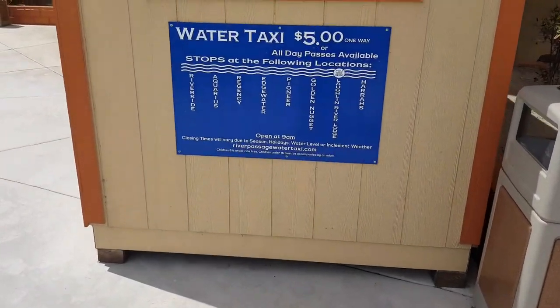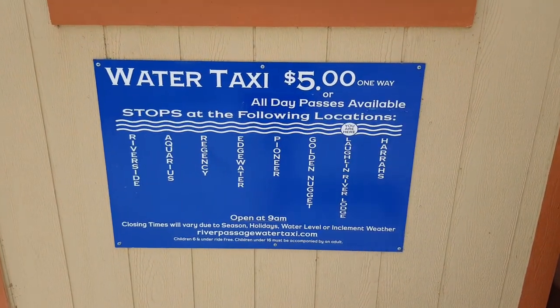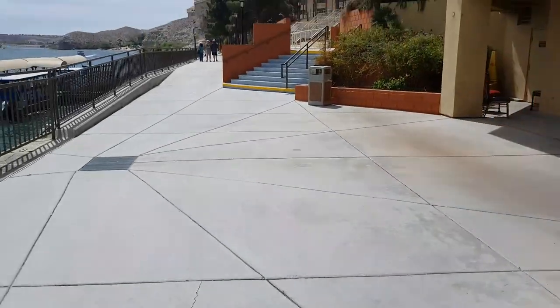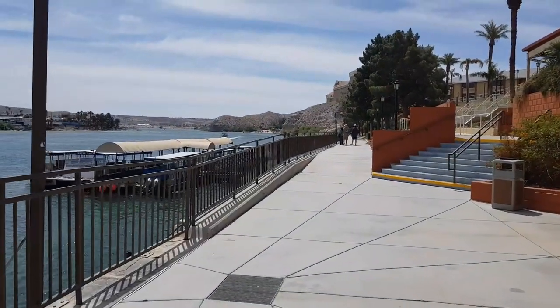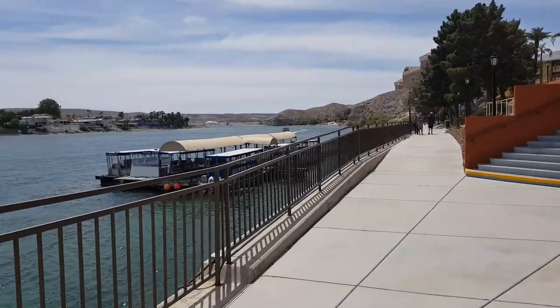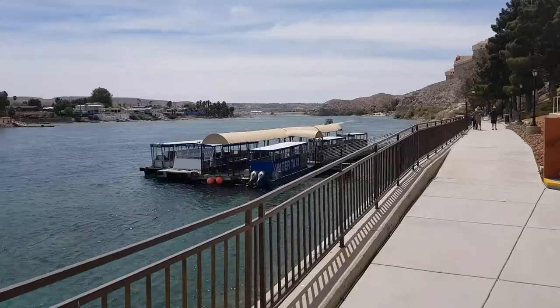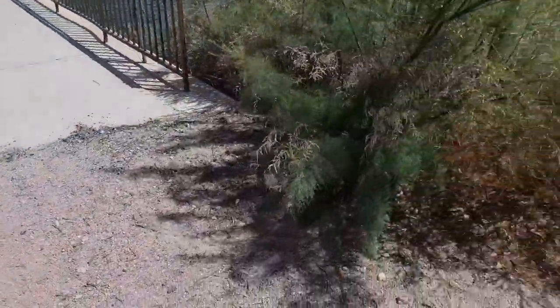By the river, and we're about to ride the water taxi. So yeah, this is gonna be fun. Later we're going jet skiing. So this is the taxi bay, although it's closed, so we had to keep walking. The road's gone, that's fun.